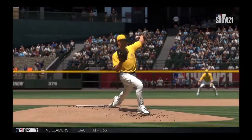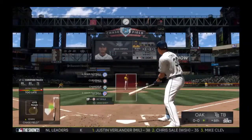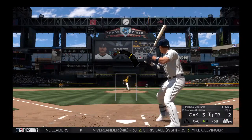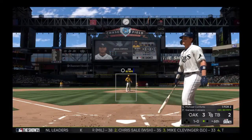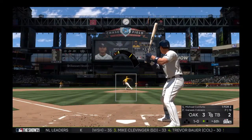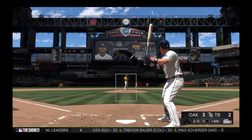He was heading to count 0-2 earlier, but instead of continuing to nibble a little bit, he decided to get aggressive again and to challenge with his hard stuff. At the plate, Michael Conforto lays off a curveball up in the zone for a ball, 1-0. He's 1 for 2 in this one. Inside, and he falls behind the hitter now 2-0.